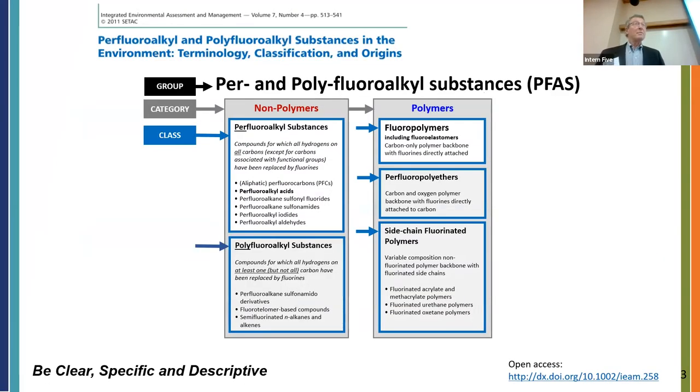You saw this in Dr. Lohmann's presentation, and you keep seeing this every time you go look at classifications. You've got non-polymers on the left-hand side, the per-fluoroalkyl substances, and then the poly. Then you have the fluoropolymers and the per-fluoropolyethers and side-chain polymers on the right. And so this is classically how it's broken down, but it's not that simple.